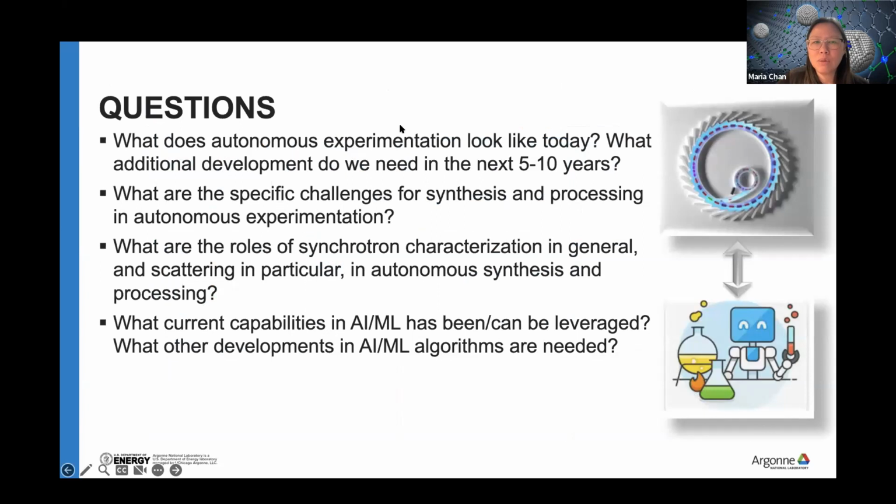So here are what I would think of as overarching questions that we want to tackle in this workshop. Our focus is on the really excellent talks that we'll be hearing from all the speakers, as well as the discussion. I think people should speak up, ask questions, and also give their opinions. What does autonomous experimentation look like today? I think a few speakers have really nice laboratories already. I want to hear about what they look like today, but what else is going to be important to develop? What else is under the works in the next 5-10 years, in particular for synthesis and processing?